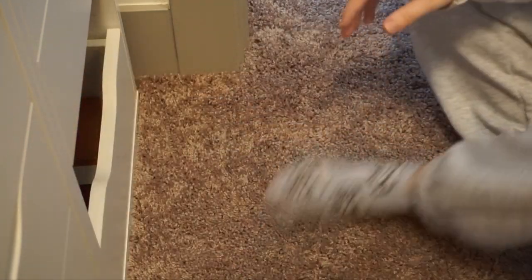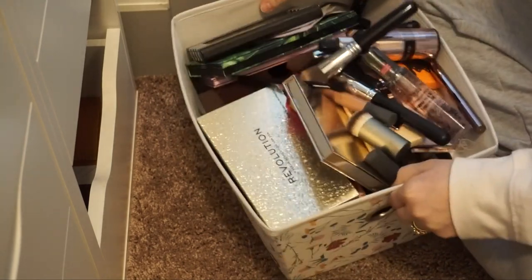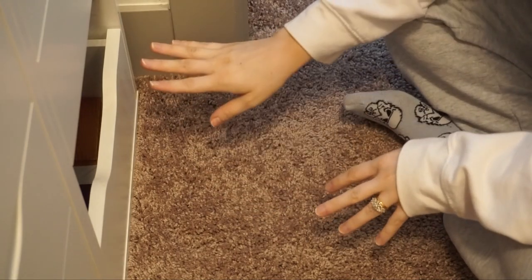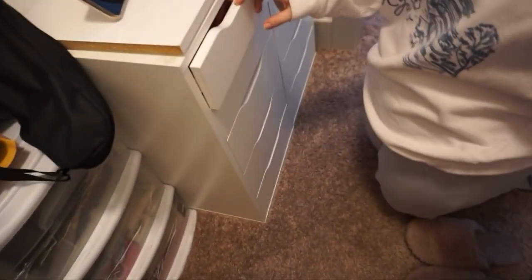And then I just got rid of all of this, and this is heavy. Oh my god, so I'm gonna clean this out, and then I'll do a full walkthrough of everything. Okay, guys, so I just want to show you, let's go through all of them.